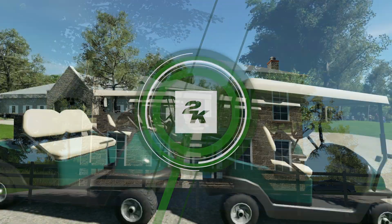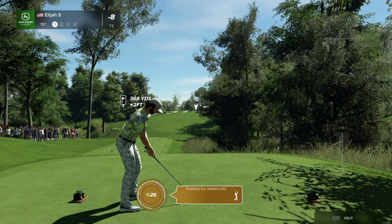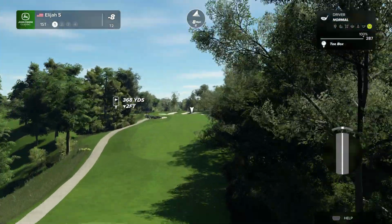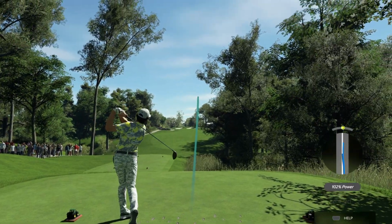2K Sports, in association with the PGA Tour, is delighted to present the season-long race for the FedEx Cup. Today's coverage of the John Deere Classic, second round action. Pleased you could join us.